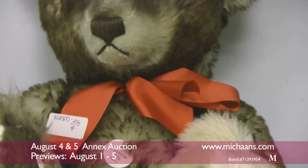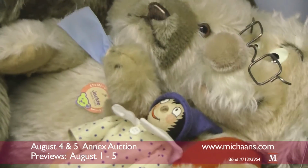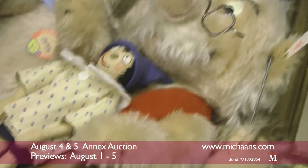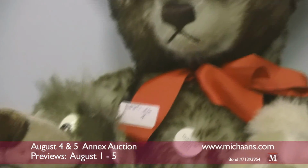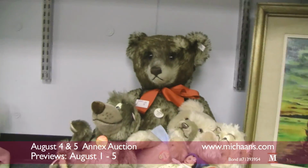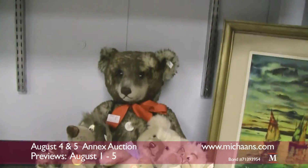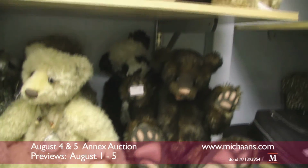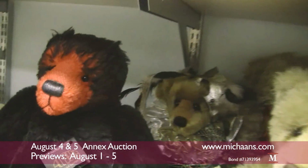We have a number of teddy bear lots this month. This is lot number 528, which contains several Steiff bears. And I believe we probably have some more Steiff lots here this month, as well as a number of other collectible bears. This is lot number 526, which are All Bear by Paula Carter.